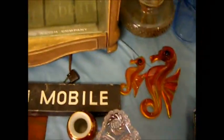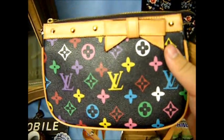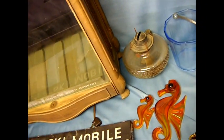This was something that I'm not too familiar with, but I just decided to give it a shot. I think it's Louis Vuitton. I'm not quite sure though. Now I know that most of this Louis Vuitton stuff is fake, but this is pretty nice for fake, I think. On there it says Louis Vuitton Paris, made in France. You have all of the red striping on the leather. You can see the Louis Vuitton on there. It's nice. Let me open it up.